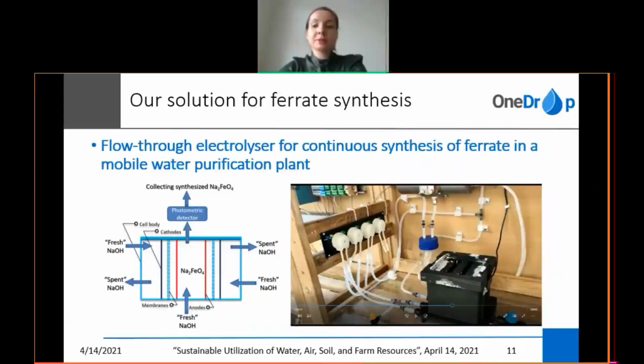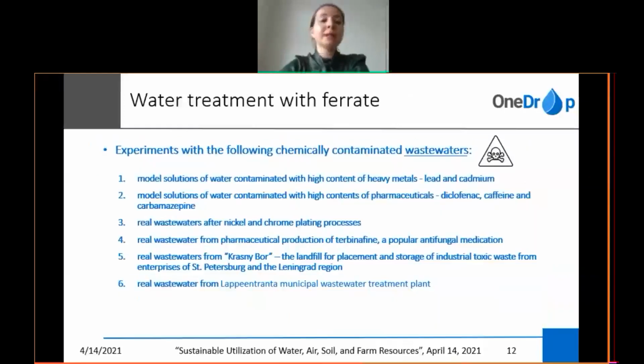So that's why we have developed a flow-through electrolysis unit for continuous synthesis of ferrate in a mobile water purification plant. Here you can see the scheme of the developed unit, as well as the photo of the device that we are working with in our labs. It is quite small, as you can see, but produces 100 grams of ferrate a day.